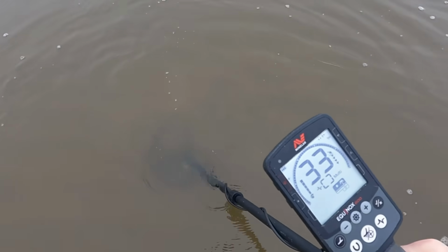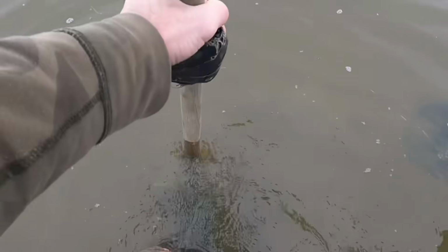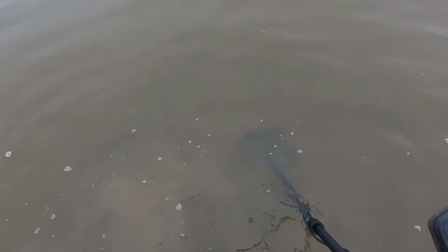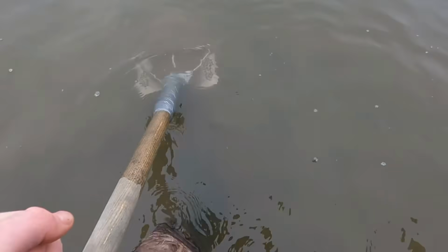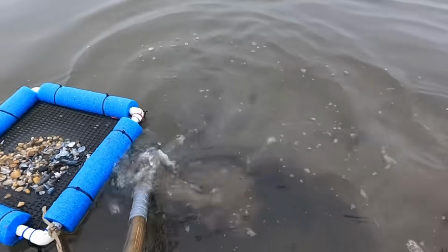Out in the water, got a high 32, 33. Let's see if we find a quarter patch out here. Nice calm day and actually clear water. Kind of deep. Right there though. Maybe one more scoop will do it. Nice clear water, very calm. It's quiet.